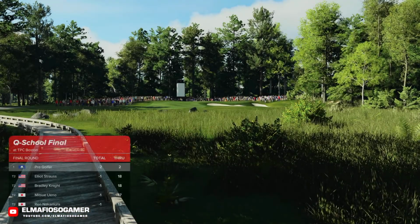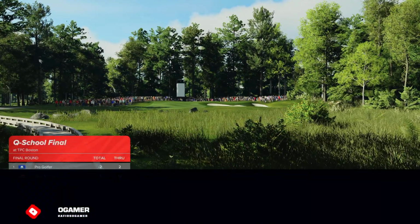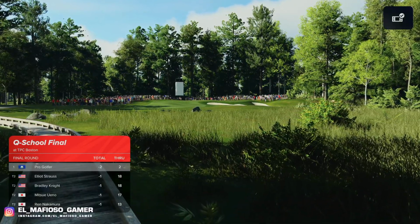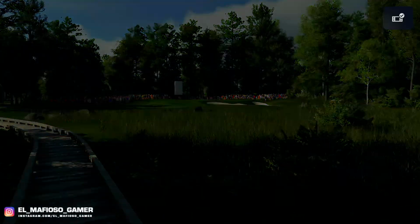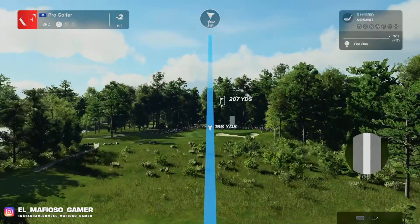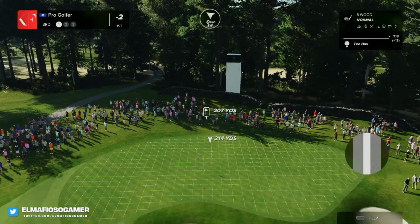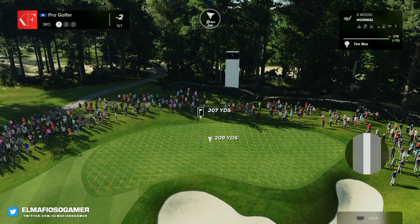He's currently sitting in first place. Always like to see your name moving up the leaderboard, never a bad thing. We have a par 3 on this one. A split green here. It is difficult to make birdie twos, but par 3s should be had.